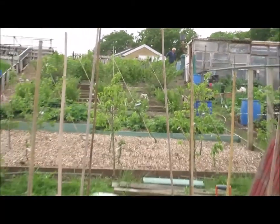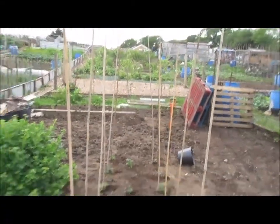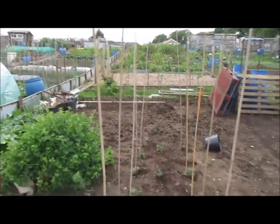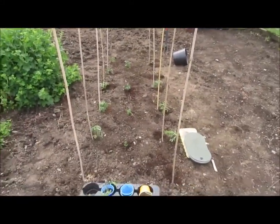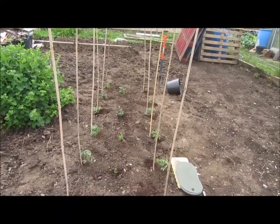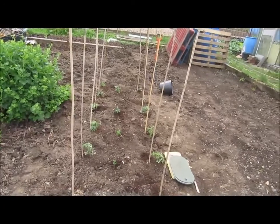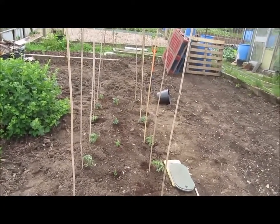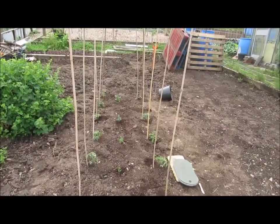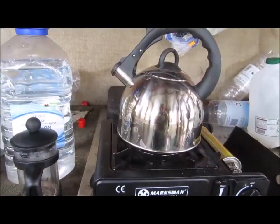In the meantime, I've been working here for the last 2 hours. Digging rows for potatoes, turning and raking this area for the tomatoes, and then planting the tomatoes and marigolds. I'm just going to water them in and then go and put a brew on, and I'll be back later. Bye.